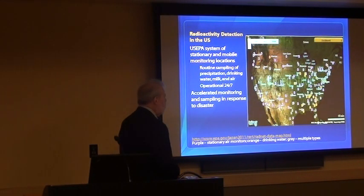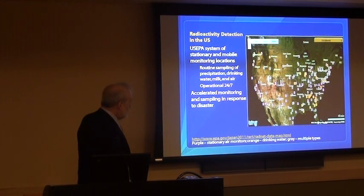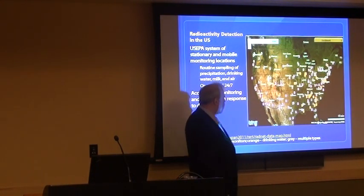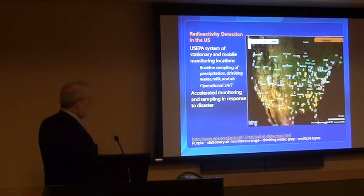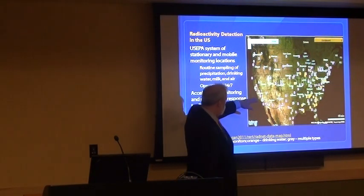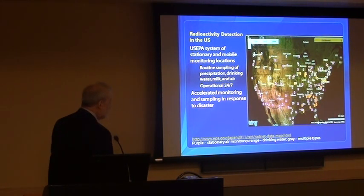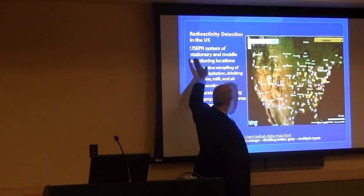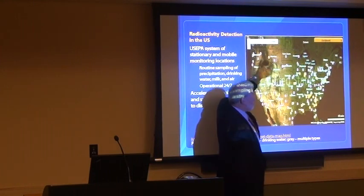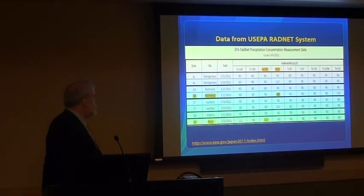How do we decide what was going on in the U.S.? The EPA has a monitoring system called, they used to call it ERANS, now it's called RADNET. They have a system of stationary monitors, indicated by the drops, and they have multiple monitors for drinking water, which are the orange ones, and gray dots are a mixture of the two. These are the ones that they have in the U.S. So anything coming from Japan, following the jet stream or the typical winds, should be detectable up here first, right? This is what was detected.